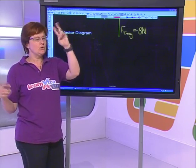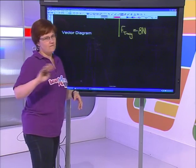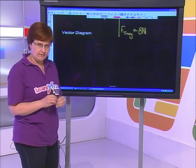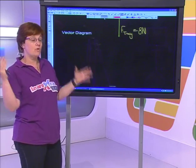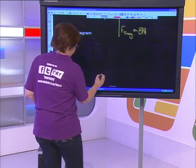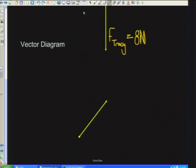1 centimeter equals 1 newton. It's a 10 centimeter line. Very nice. Remember, you don't want to make your diagrams too tiny because then they can't be accurate enough. The bigger they are, the more accurate they are. But there's a limit on your page, okay? So, Ty went off in that direction, okay?